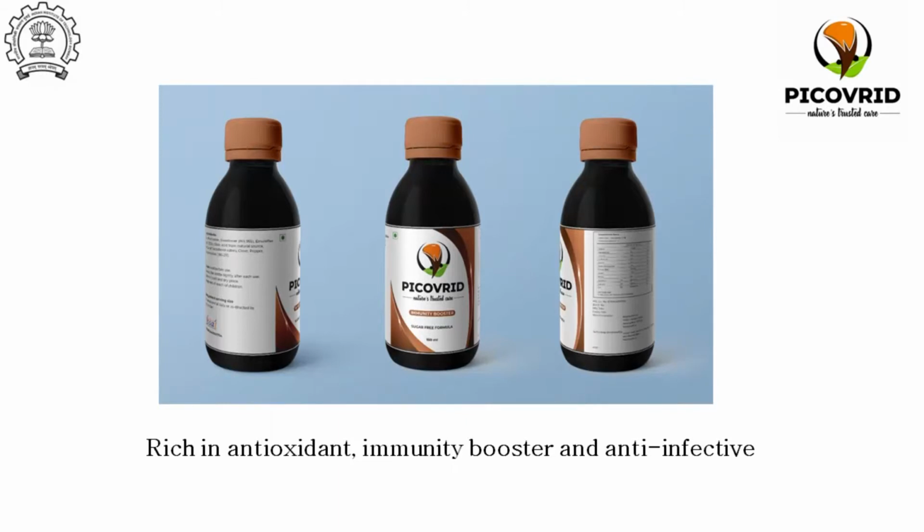The second technology is Picovrid. Picovrid is both a nutraceutical as well as, in higher doses, an Ayurvedic formulation. It is based on spices, and the interesting thing is that the actives have very strong antiviral effects and have directly inactivated the SARS-CoV-2 virus in vitro. The main aspect of the technology is that we have been able to improve the absorption of these actives, which otherwise can limit their functionality. The next step is that we are planning to do a clinical trial to look at its efficacy along with our GMP manufacturing partners.